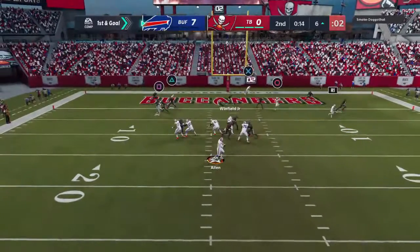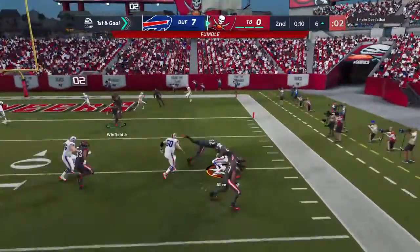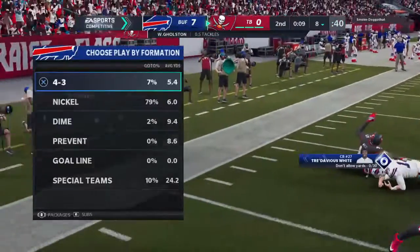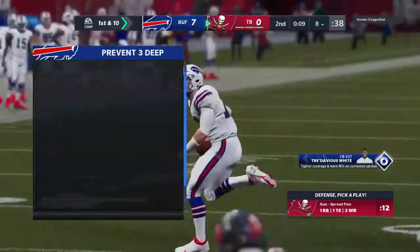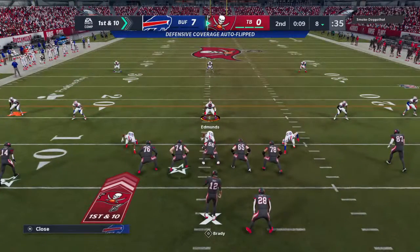Now Allen from the gun, he'll throw. Escaping the pressure right. Allen hit. He lost the football. And it's picked up by the Buccaneers. And a big turnover there as his guys will get the football back. Recovered by the Bucs. The Tampa offense ready to get their drive started.